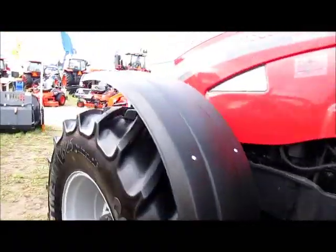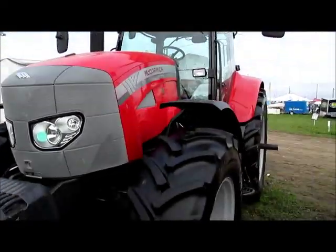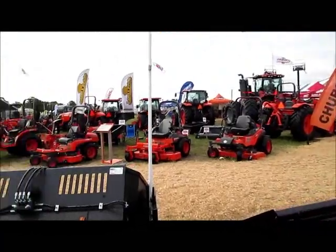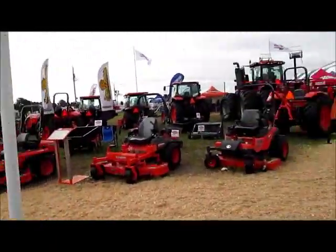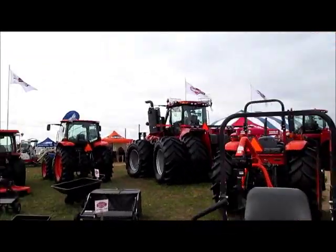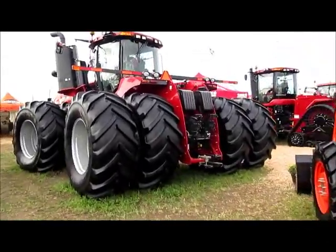Okay, this is Charlie Church, Case International dealer. That's a new McCormick MTX 150. Just a general view of stuff. He's a pretty large dealer up in Innisville here. Look at the big Case Steiger, 420 Steiger. Look at the size of this son of a bitch, eh? Holy crap.